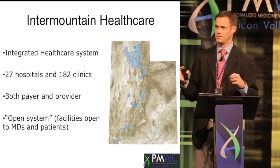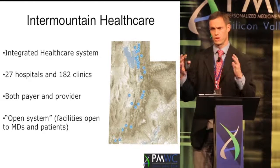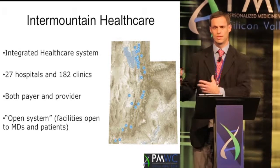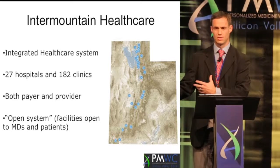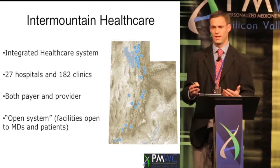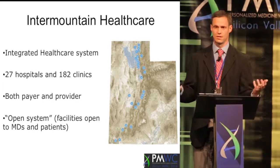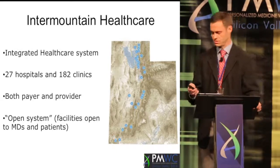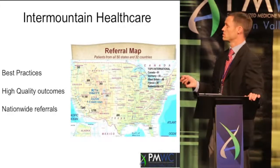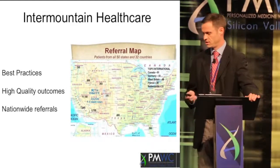It is an open system. That's different than some of the other health networks which are closed. What I mean by open is that the facilities are open to any provider in a community, whether they are employed by Intermountain Healthcare or not, and they're open to any patient. So the patient can have any kind of insurance and get their treatments through this system. There are referrals for patients to Intermountain Healthcare from all over the country and even internationally.